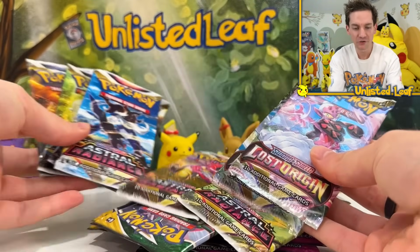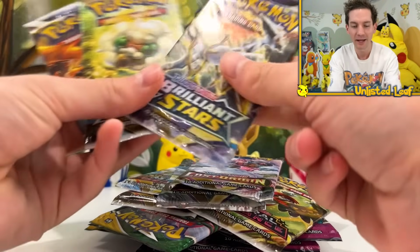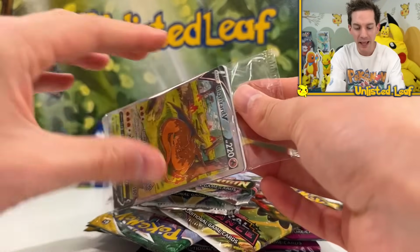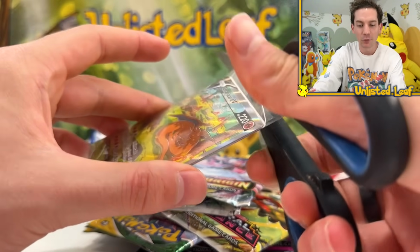Like you got Astral Radiance right there. We got 3 of those? Yeah, 2 Lost Origin, what a weird amount. And then 3 Brilliant Stars. I would have preferred more Lost Origin so we could potentially get a Golden Pikachu for Harley, but we're gonna take this little baggie of promos anyway, because this right here is the very start to his binder.